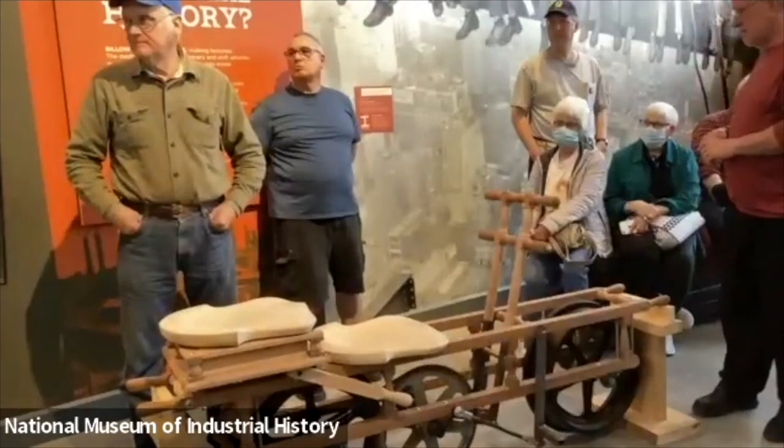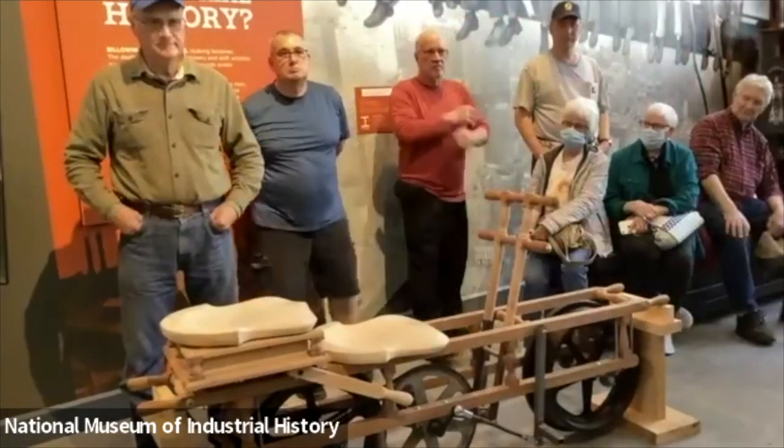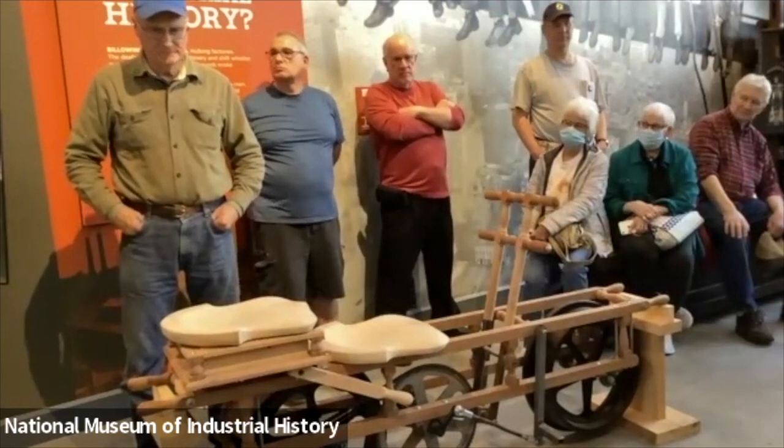Looking at the car right now, she isn't done. She's missing her glass, missing her headlight, so we're going to lose more paintwork on her, too. He asked, why don't we bring in this big car to the National Museum of Industrial History?